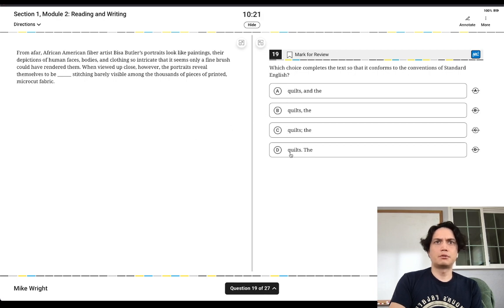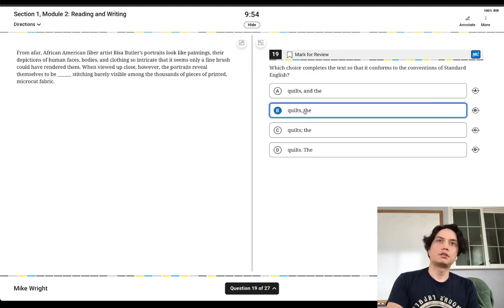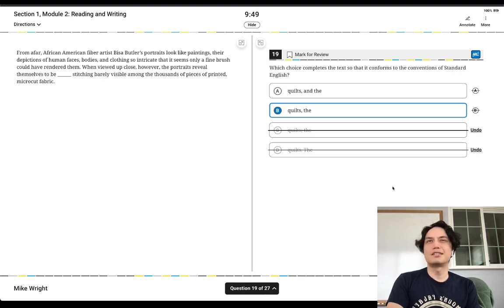Quilts, the quilts. When viewed up close, however, the portraits reveal themselves to be quilts, the stitching barely visible among the thousands of pieces of printed micro cut fabric. This isn't a complete sentence. So quilts, the stitching, quilts. And the stitching is, you would say, and the stitching is barely visible. Yeah.